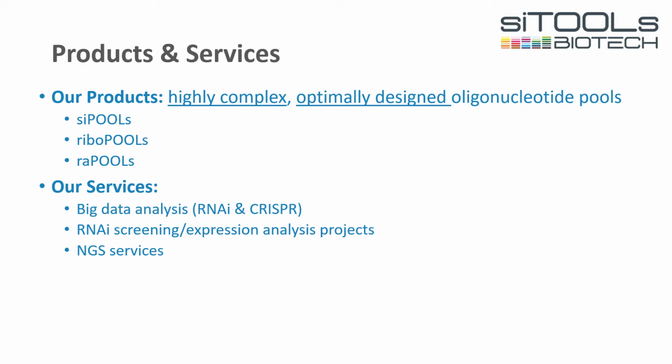We also offer services, and most services are all around our core expertise of RNAi, such as big data analysis suite for RNAi and CRISPR screens. We also offer RNA validation projects, RNAi screens, and transfection efficiency services. We also offer NGS services all around our riboPOOLs.